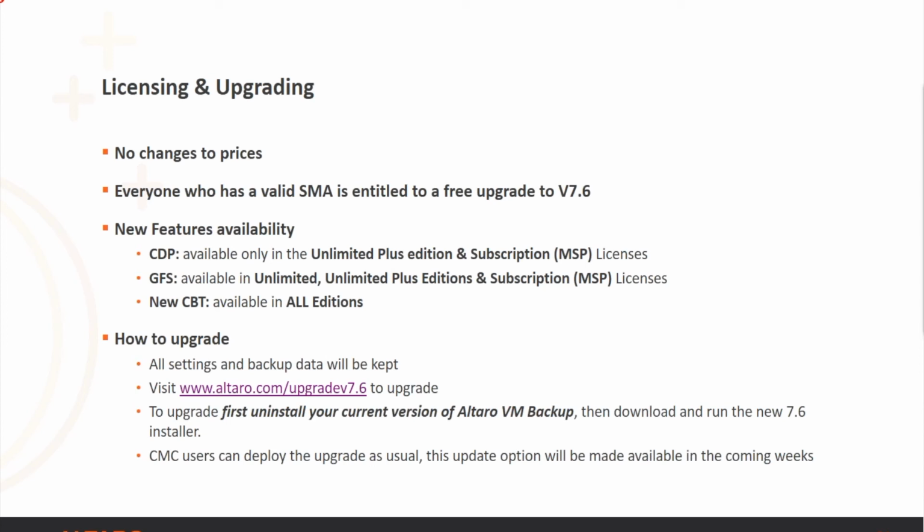You can go to the link up on the screen as well to go ahead and download the latest version. And what will be required in this case is just an uninstall of the current version. Then you can install the new 7.6. Obviously, the CMC users can go ahead and deploy the upgrade as usual. And if you need to wait for the 7.6 to be introduced up on the CMC, this will be made available within the coming weeks.